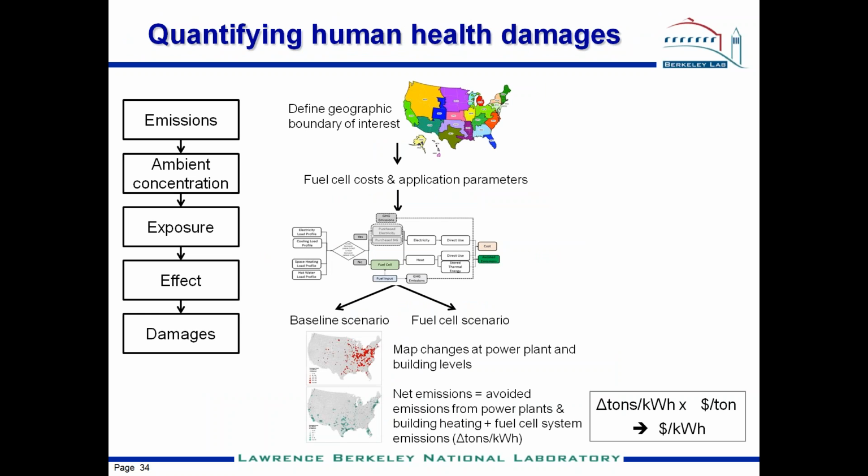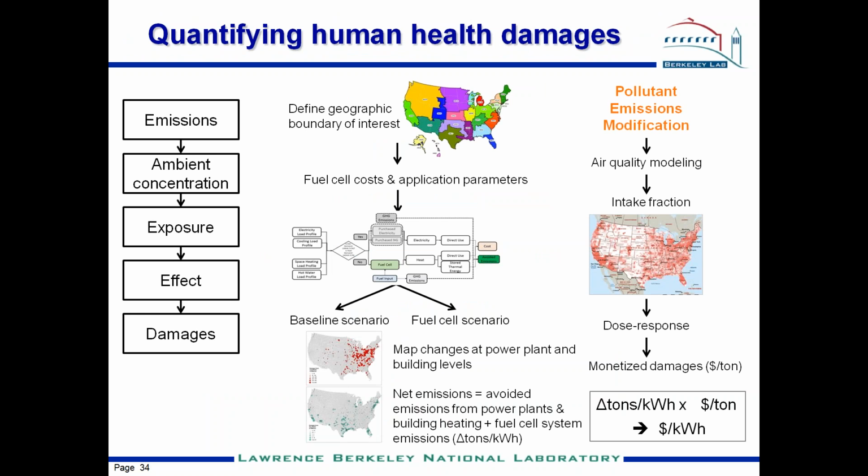So this is just a slightly deeper dive into that, where we are starting with geographies. We have 6 different cities: San Diego, Phoenix, Chicago, Houston, and New York. And then we assume our fuel cell costs and application parameters. Again, this could be, say, a small hospital or medium-sized healthcare facility in New York, and that corresponds to the load shapes and the fuel cell cost. So that's the fuel cell scenario. And that's compared to a baseline scenario or a reference scenario, which is basically a case with no fuel cell.